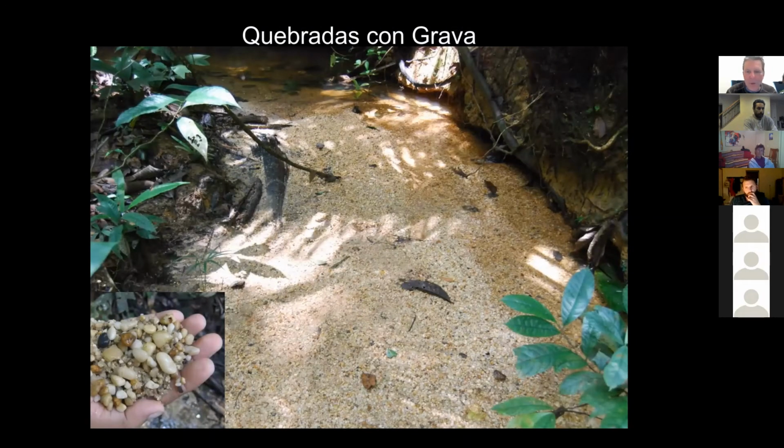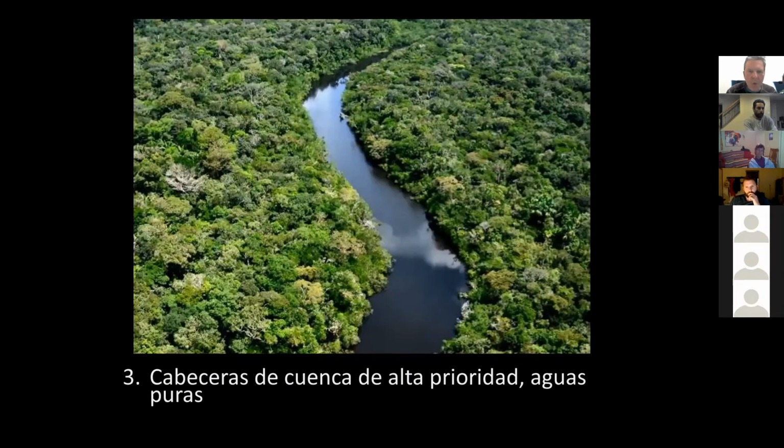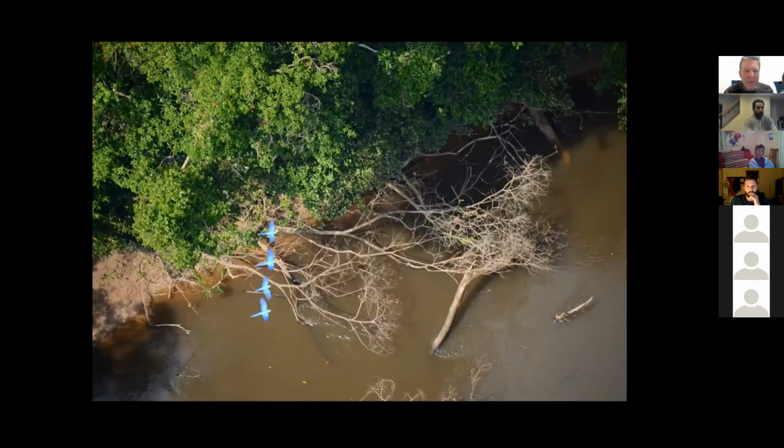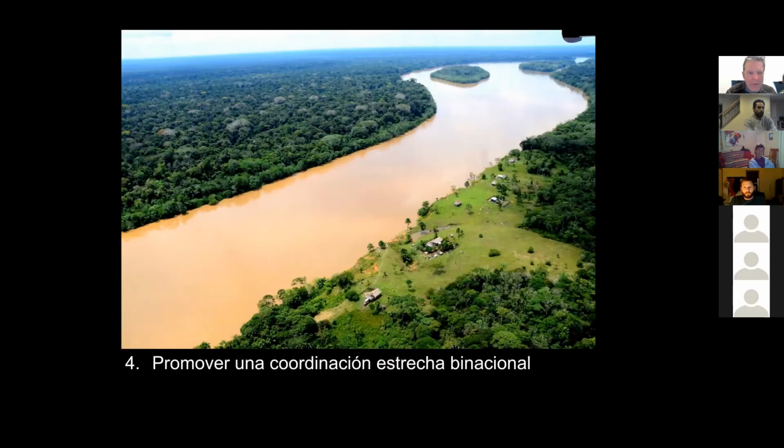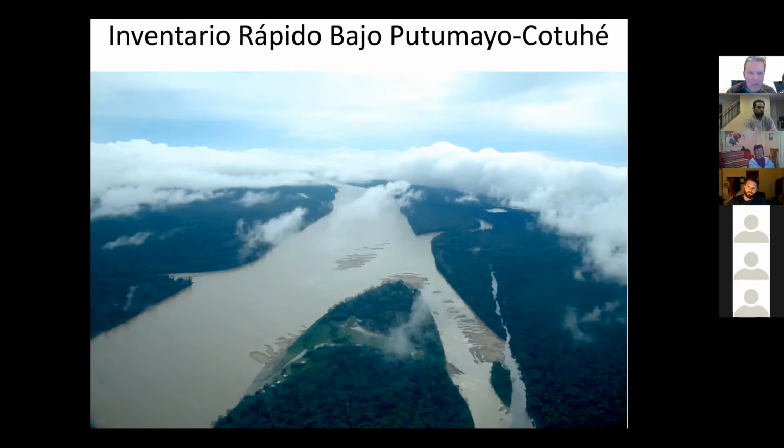Some of the streams are beautiful, gravel-filled streams. There's a landscape with peats and trees, more rivers. Occasionally you see glorious things like these four macaws in flight over some fallen woody debris. I think that's Peru in the foreground, Colombia in the background. More twisty rivers. Putumayo once again.